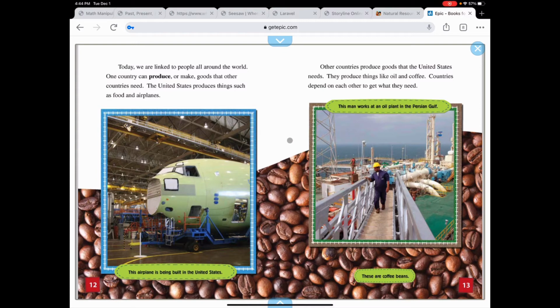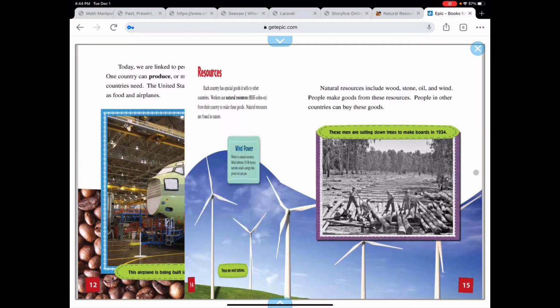Other countries produce goods that the United States needs. They produce things like oil and coffee. Countries depend on each other to get what they need. This man works at an oil plant in the Persian Gulf. These are coffee beans. These little circular things around the book are coffee beans. And many countries trade or sell coffee beans to other countries.